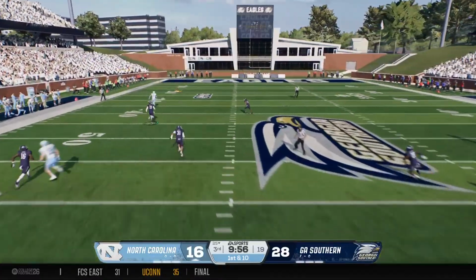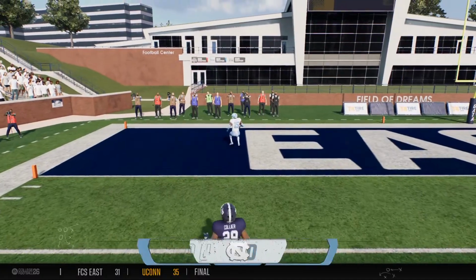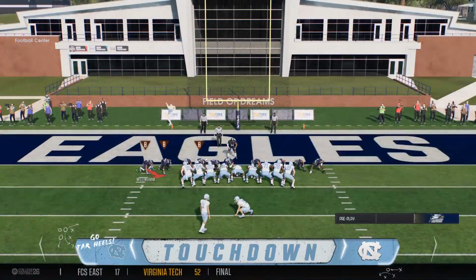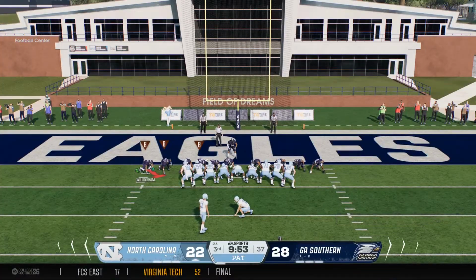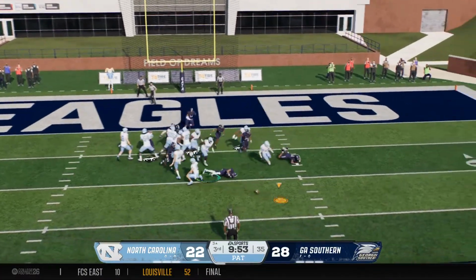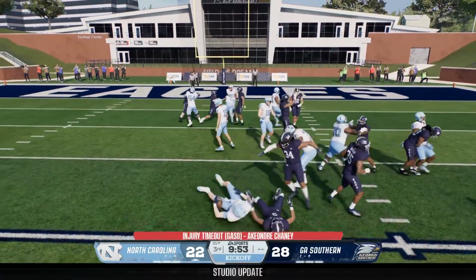He tosses one high and deep down the left side. He's got it at the 15. Slippery slide, find his way and ran away from the crowd into the end zone. Touchdown, North Carolina. Oh, they blocked the extra point. Still on his feet, and remember, he can return it.